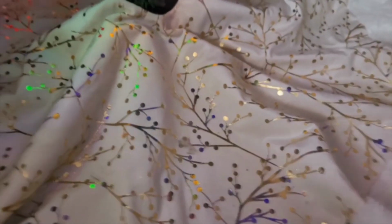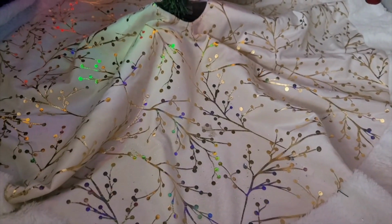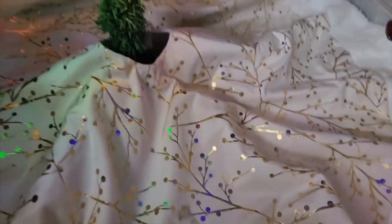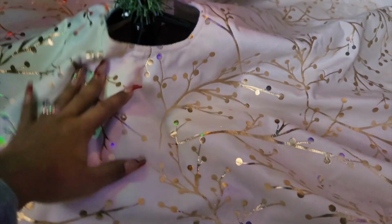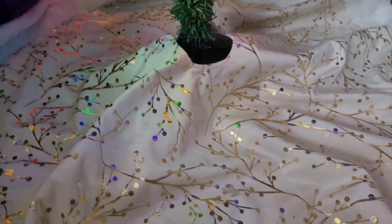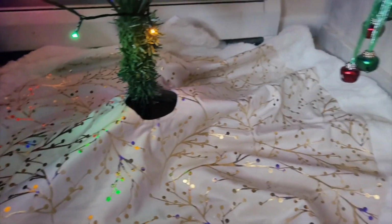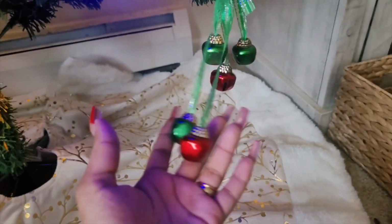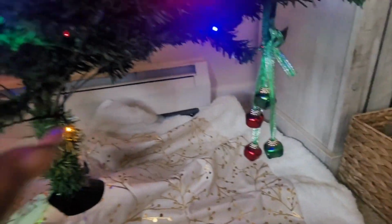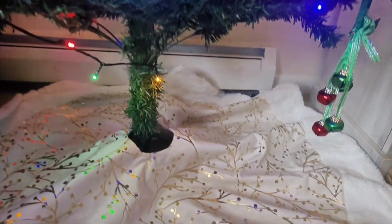We're gonna start from the bottom. Here's the skirt. This tree skirt is really big. But one thing I will fix is this area right here. I want to make it a little fluffy, so maybe Marcel can sleep underneath here. And this bell right here, I added it for the cat, Marcel. There were two more on this side, but Esther took them off. I don't actually know where he put them.